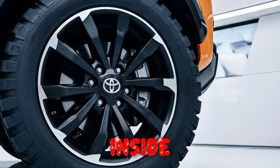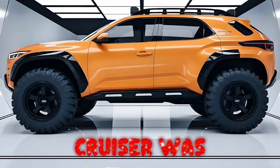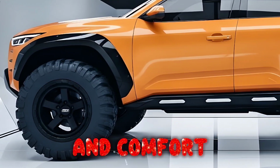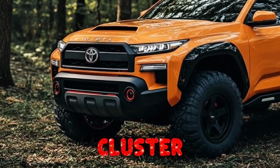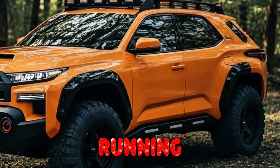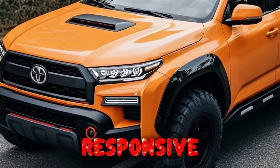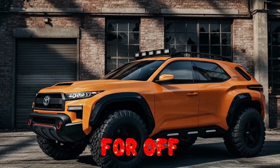Now let's step inside, because this is where the biggest transformation happens. The old FJ Cruiser was known for being durable but somewhat basic inside. The 2026 model brings a massive upgrade in technology and comfort while maintaining that rugged personality. You're greeted by a wide digital instrument cluster and a large central infotainment screen, likely around 12.3 inches, running Toyota's latest software. Wireless Apple CarPlay and Android Auto come standard. The system is responsive, clear, and easy to use even with gloves on, something Toyota actually considers for off-road drivers.